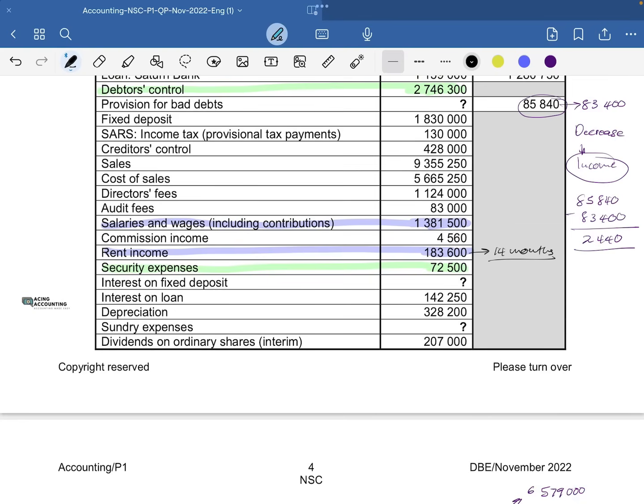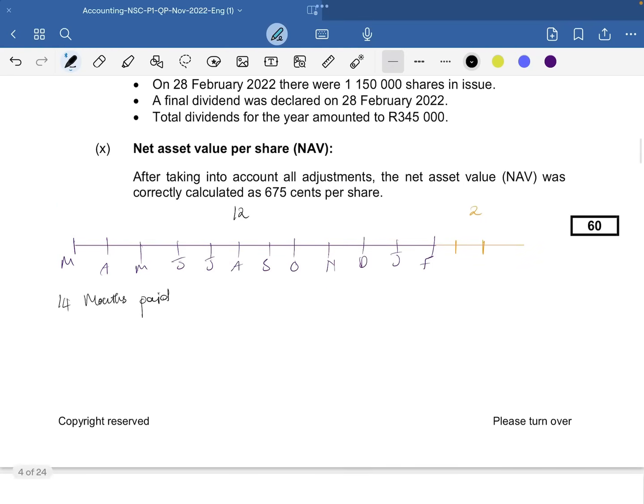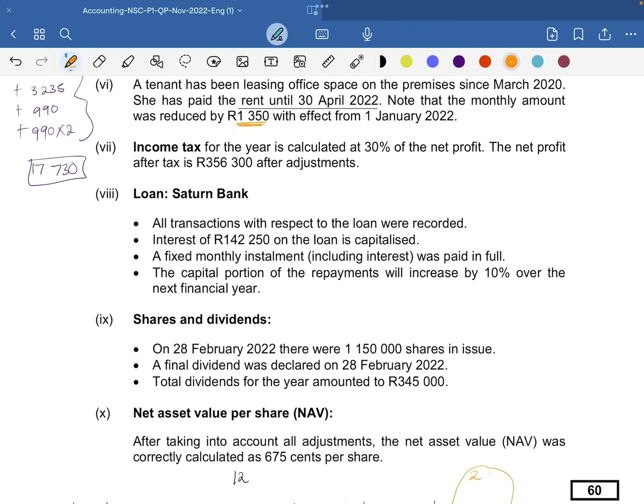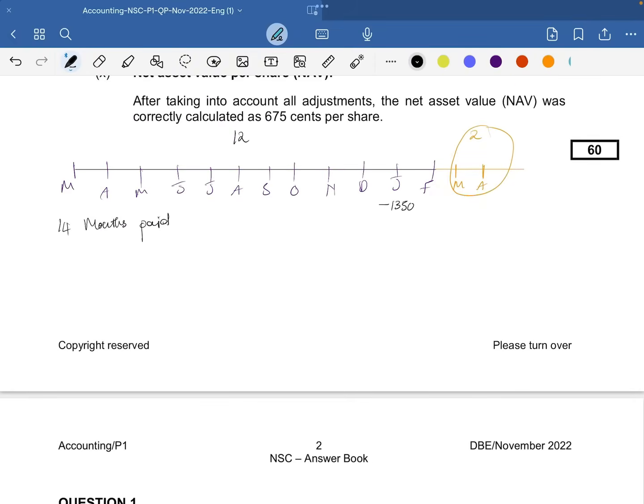That's what we know now. It relates to 14 months, right, from our timeline. That's what we've just deduced. So, okay, this is March, April. Right. So they said she has paid until 30 April 2022, and then the monthly amount was reduced by 1,350 with effect from 1 Jan 2022. So from here, minus 1,350, minus 1,350, minus 1,350. So this is for March, Feb, Jan, and April, minus 1,350.